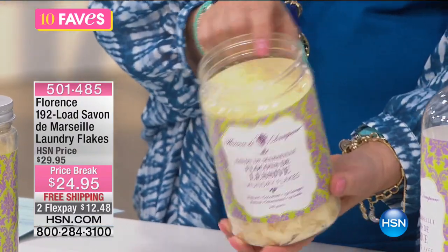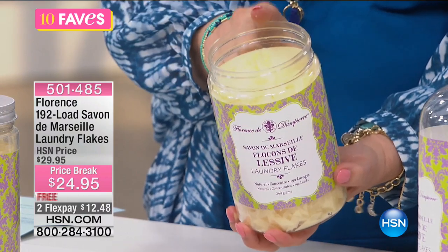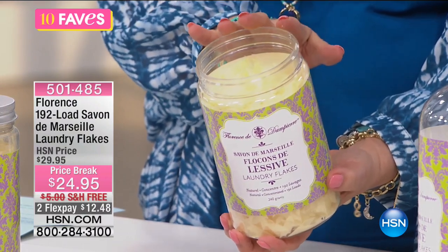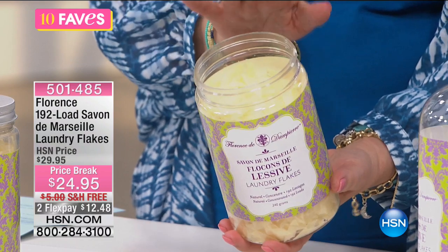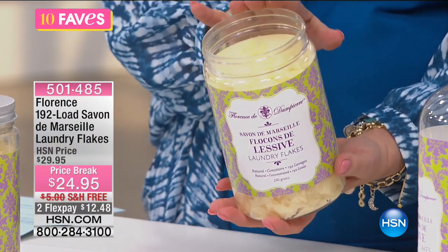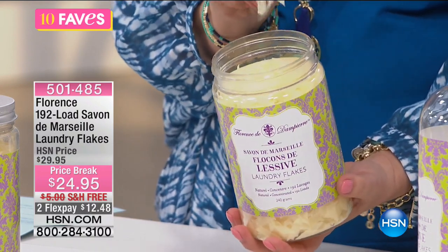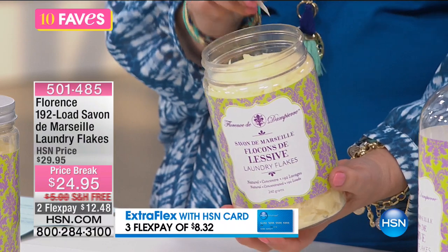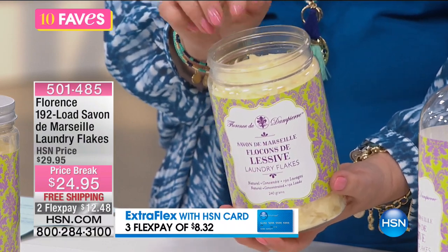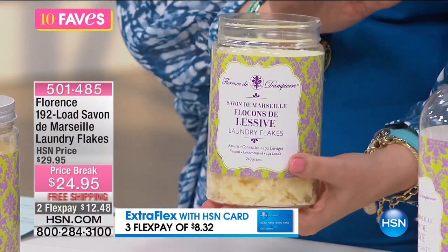This one is that Savon de Marseille soap. Savon de Marseille is a traditional hard soap made from vegetable oils that has been produced around Marseille, France, for about 600 years. It has been crafted since the Middle Ages in the south of France. So Savon de Marseille has been trusted for generations. Pure, clean, gentle care. And I think this is a great gift, like a great housewarming.